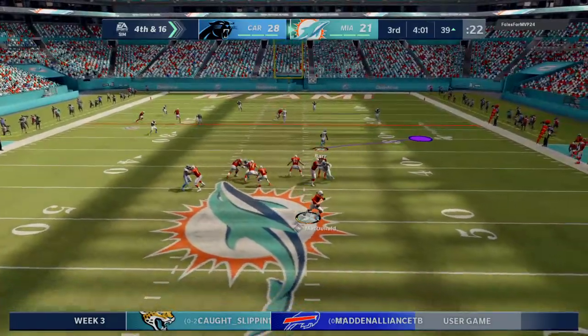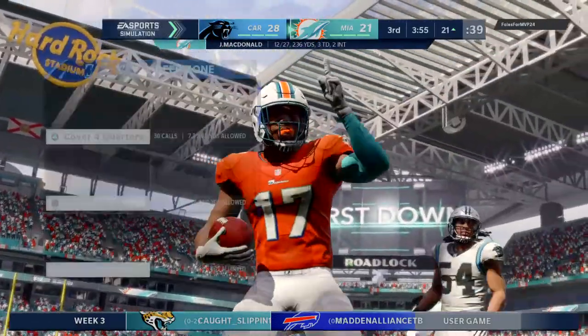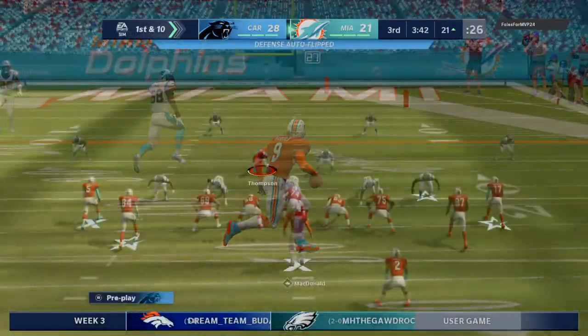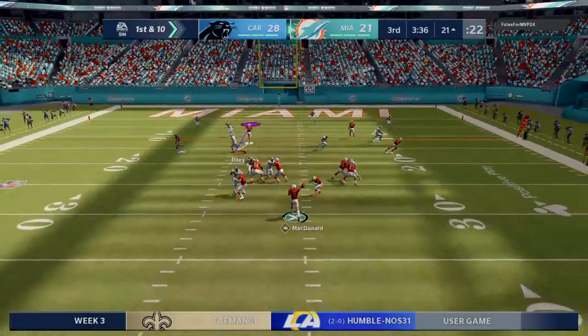Now a shotgun snap as they'll look to throw. Flush to his right. And he finds McLaurin. And he's got this down almost to the 20 before he's dropped. That one good for 17 yards on fourth. Couldn't ask for much more from your offense there. First down. You can just kind of sense the momentum turning here.